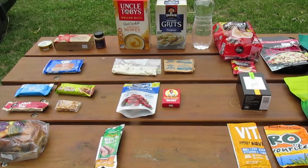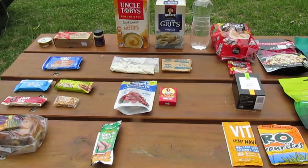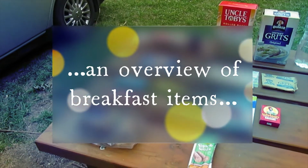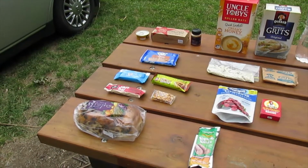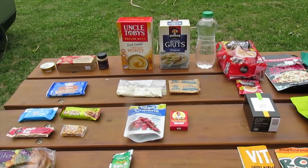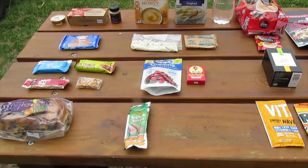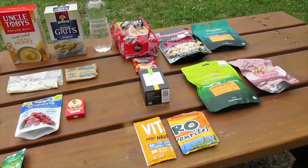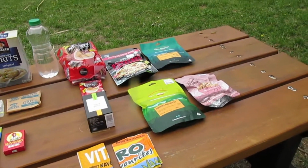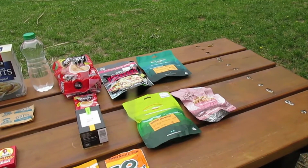Hi, I'm back at Kaituna Reserve. I'm just looking at breakfast items that I take with me when I'm tramping. Got some spreads, we've got bars, fruit bread, we've got porridge and instant oats there and things that you add in with them, some salami sticks, got a few drinks, so we've got coffee, tea and fruit juice. And then I've got a few of these freeze-dried meals over here that you can use.